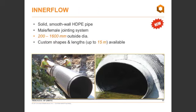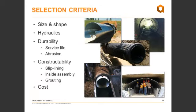And lastly, INNERFLOW is a solid smooth wall HDPE pipe. So in terms of pipe, being a solid wall, it's very similar to typical SDR pipes. It's very robust, and it has a male-female interlocking jointing system, which is a very strong joint. Also sanitary rated, but very strong in terms of being able to use the advancing pipes to jack or slide the previous pipes into place. Definitely a premium pipe, more of a brute force method to relining an existing structure that might be in distress.